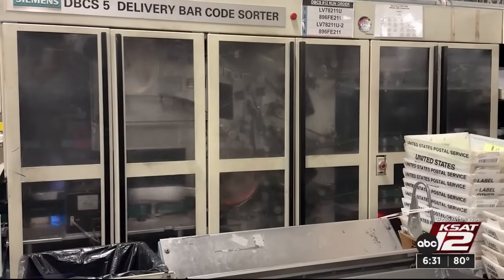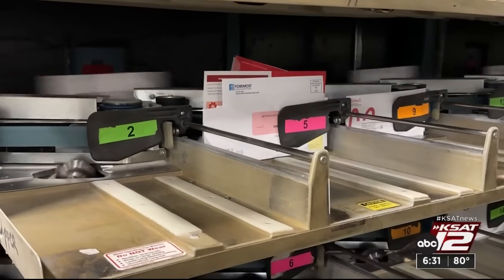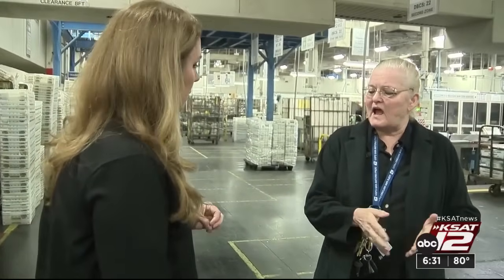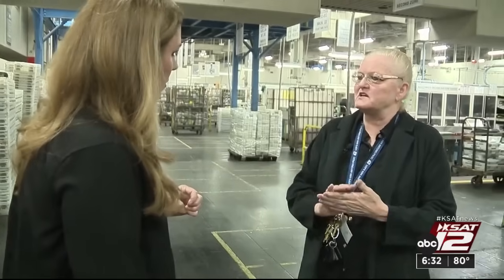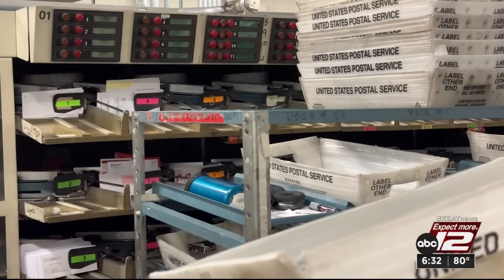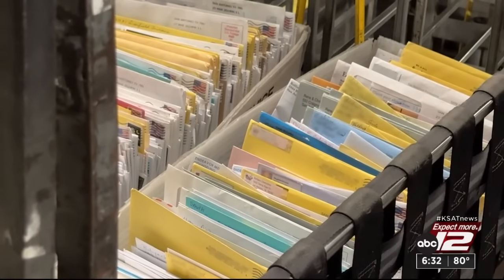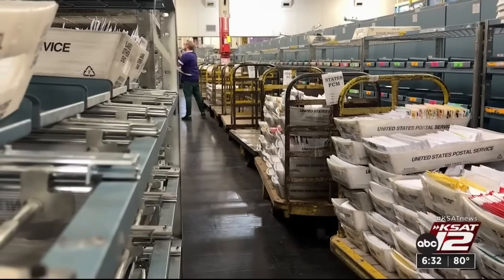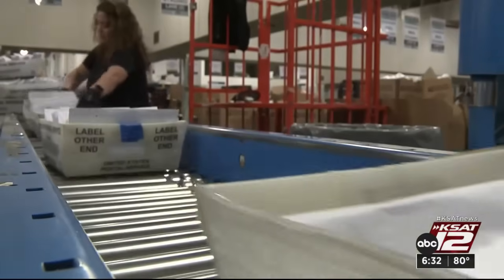Each one of these machines here are capable of running 11 letters per second. What is that machine doing to a letter? After it is being inducted into the machine, it's looking for a barcode very specifically on the front side to see if that information is available so that we know how to sort the machine to the appropriate bin. In other words, we also put a special barcode on the back side of a mail piece, and that helps us to make sure that the information on the front side of the mail piece and the back side of the mail piece is exactly the same.